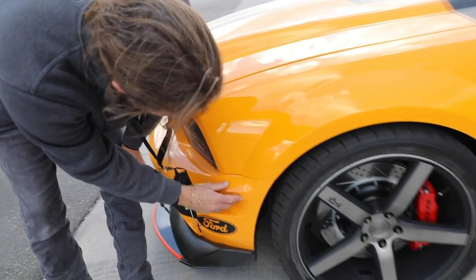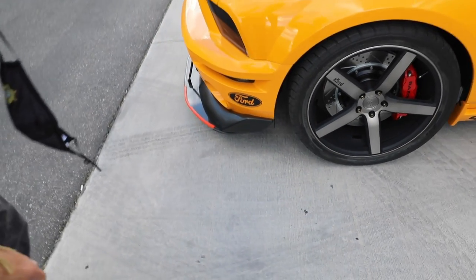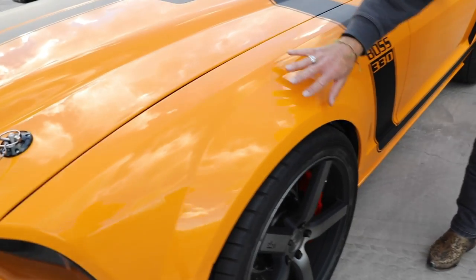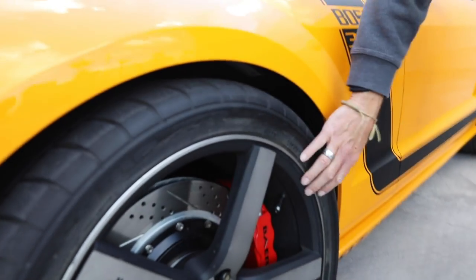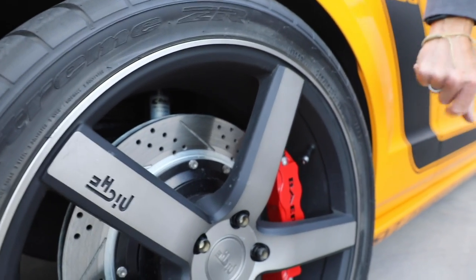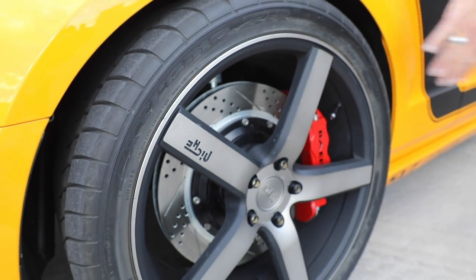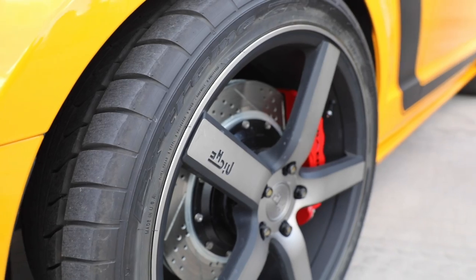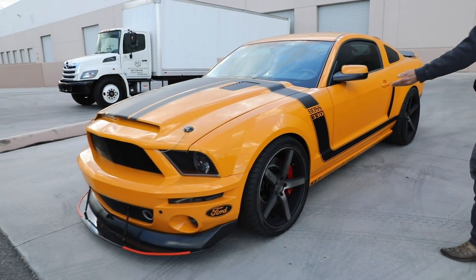Here's your front driver's side quarter panel. Thank you, McCarran Airport, for your jet. And we don't have any rubbing here from the tires, folks, just so you know. You see these are a little bigger. I don't recall what size were born on this car, but I don't think they're 20s, but these are 20s. I believe you got 18s on your stock GT500 back in '08, but I could be wrong. But these are 20 inch. They're very, very, very cool.